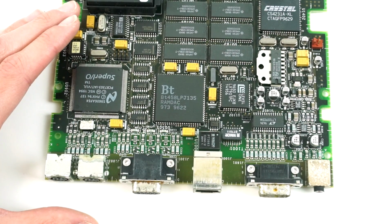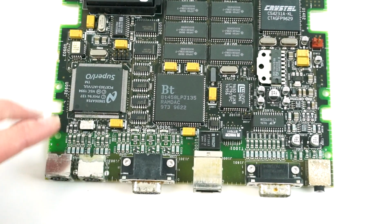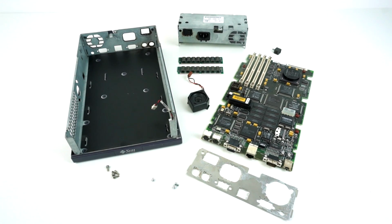So I'm hoping it's not going to get any worse, and the machine seems to work absolutely fine as it is. So I might try cleaning it up a little bit with alcohol, but it doesn't seem to affect the functionality. And given it doesn't seem to be the battery, hopefully it's not going to get any worse. So there we have the JavaStation completely disassembled. Now let's get it all put back together and fire it up and see it running.